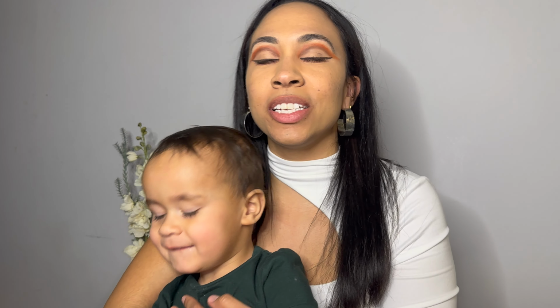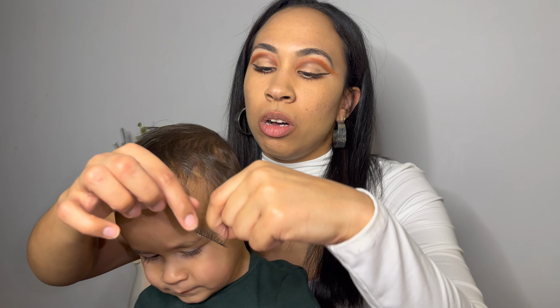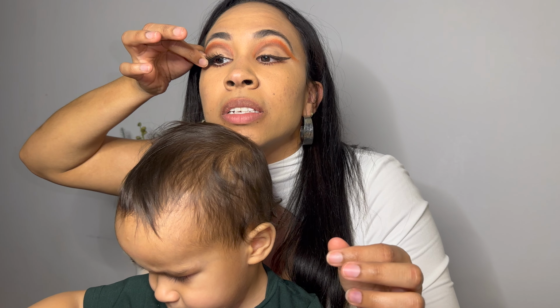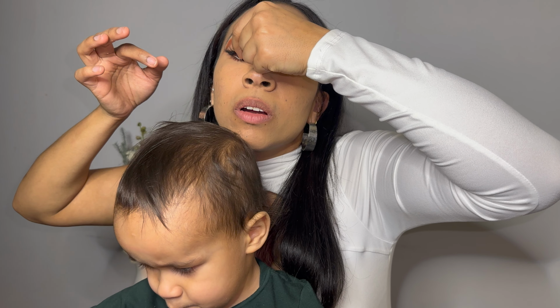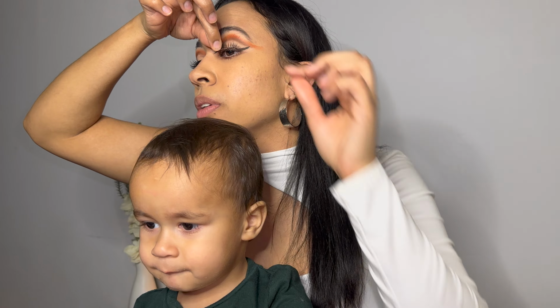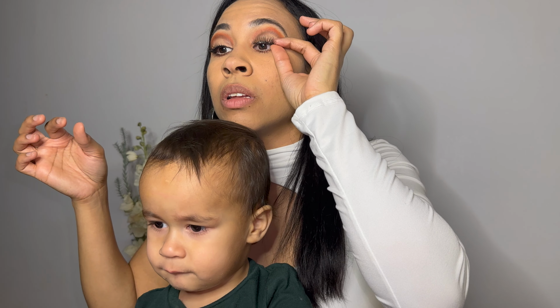So we just finished the other eye off camera, and then I went ahead and put the glue on my lashes. So let's go ahead and put those lashes on. The lashes are always one of the hardest parts. Whenever I'm done, I'll go ahead and pinch them in. Put this one on. What do you think? Do you like my makeup?